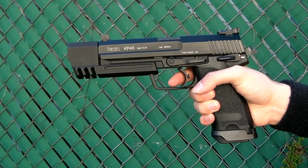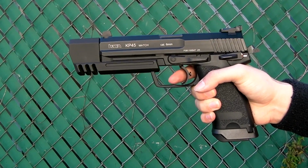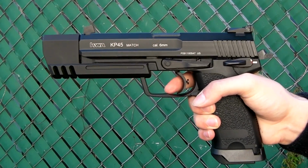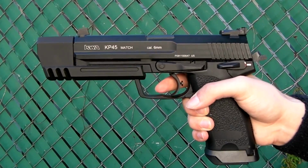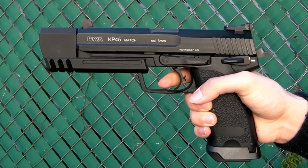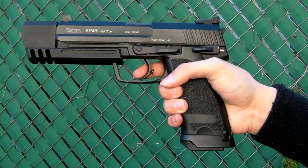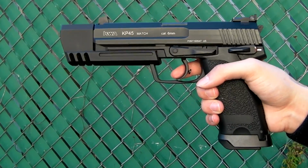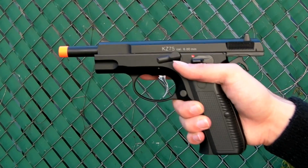44 shots. So, 44 shots, that's significantly more than all the other gas blowbacks we've tested, with the exception of the CO2 blowback. Alright, next up, the KWA CZ75, my favorite pistol from them.